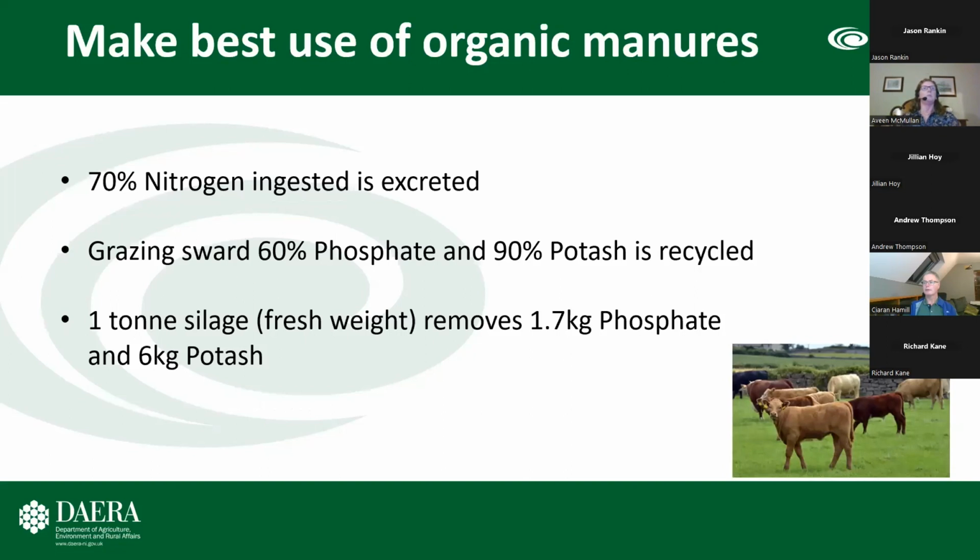So just a few statistics here. RBD 209 states that around 70% of nitrogen ingested by cattle and sheep, both as conserved grass and feed, is excreted back out onto pasture. So during the grazing season, this nitrogen is returned to the soil.